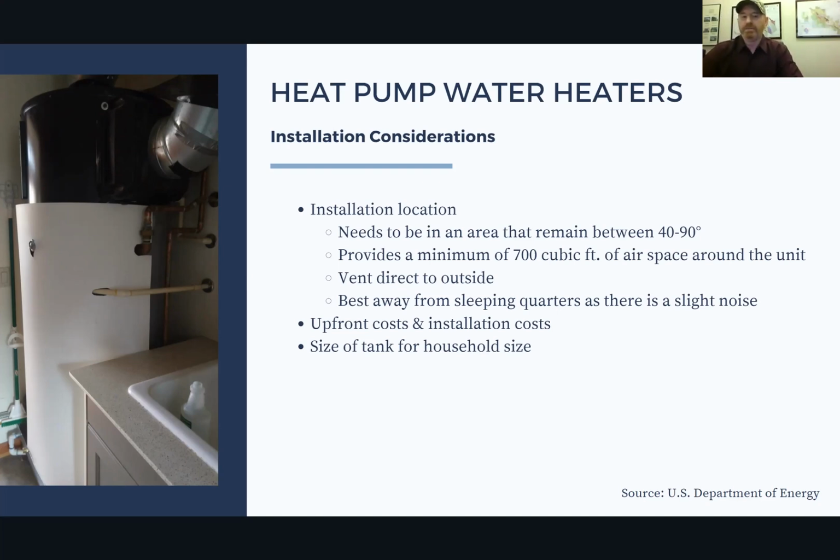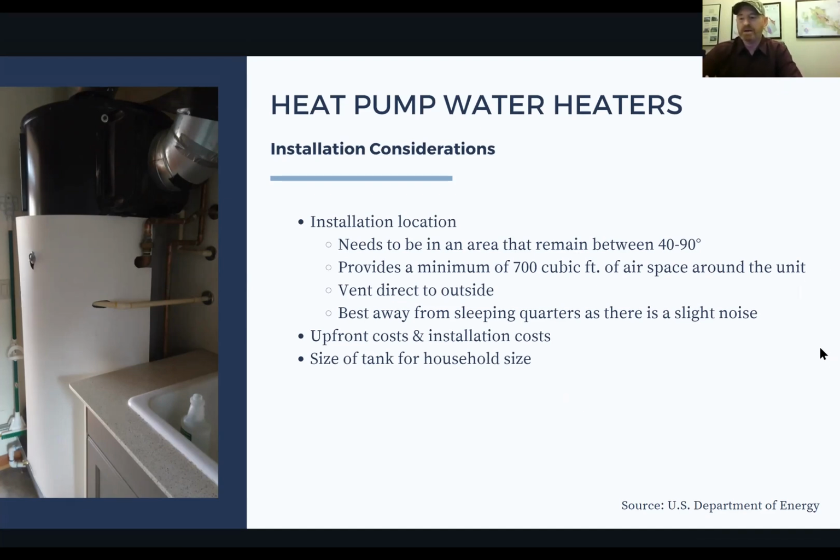The last thing with that is all heat pump water heaters will have to have a condensate drain, and that's different than what your normal unit has. It doesn't have a condensate drain, so you'll need to have that. It can either go into something like the washing machine drain, or it can go to the outside. So just different considerations you need to think about before it actually fails and you move forward with one. And that one's it.